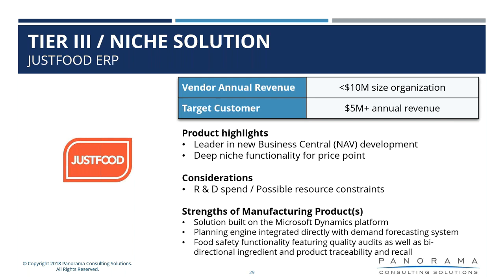JustFood was just actually acquired by Aptean, which is a large software vendor with numerous not only manufacturing but other distribution and professional service type applications. You can see here some of the strengths, again, being built on that Dynamics platform. Certainly has some pros to that. Integrated planning engine, with forecasting. So sometimes when you see niche products that may be built on a different platform, integrations end to end are hard to come by, but they're really ahead of the game.